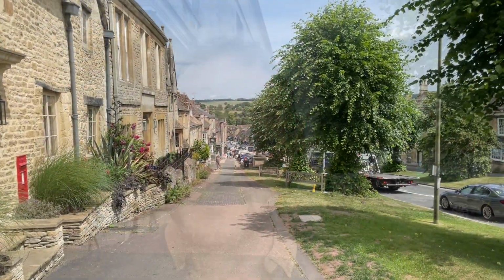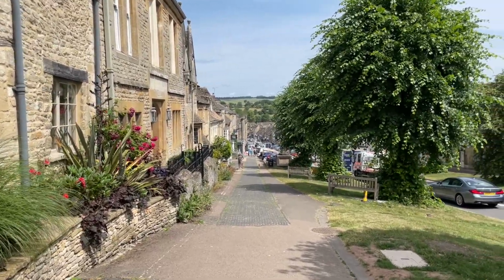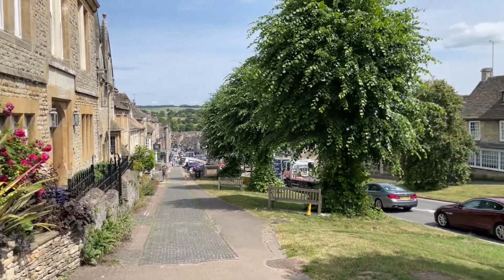Burford is about 22 miles, about 30 kilometres from Oxford, and about 30 miles or 40 kilometres from Gloucester. And it's a fantastic example of a medieval Cotswolds town. So let's have a look round, talk a little bit about its history, what makes a Cotswold special, and I hope you enjoy. So Burford, as I said, is a medieval town located here on a hillside running down to the River Windrush in the valley.